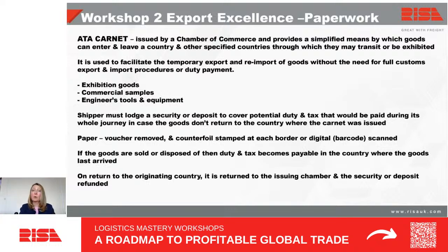Now, if the goods are sold or disposed of during their journey, then the duty and taxes become payable in whatever country they last arrived in. So it's a good idea not to sell them, quite frankly, and to have them come back. But if something happens, you'll be responsible for paying that duty and taxes in the country where they last arrived. But on their return, as is the intention, the documents go to the issuing Chamber of Commerce and your security deposit will be refunded.